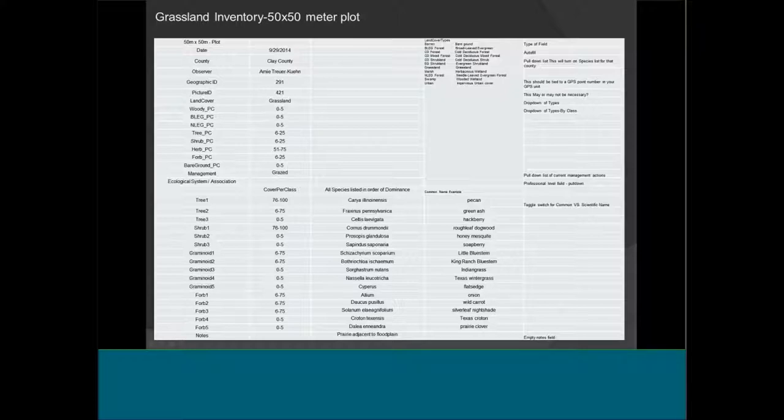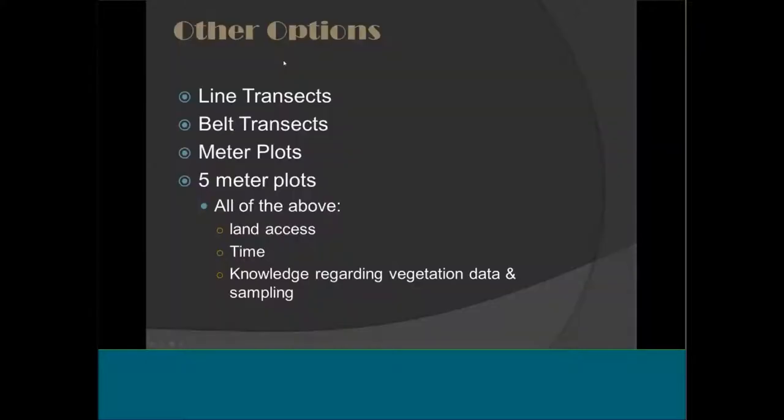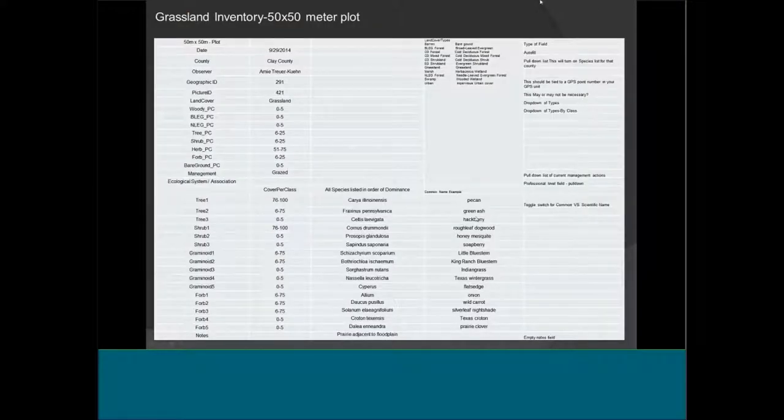And in an electronic form, if you entered county, you could have a county list of species pop up. All these are downloadable from USDA plants. And again, all of these would be pull downs. And I think it would be useful to have either a scientific name field and a common name field for those folks not as familiar with scientific names.